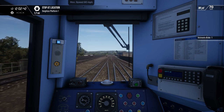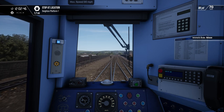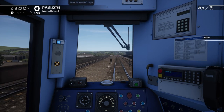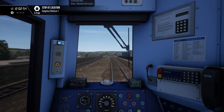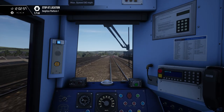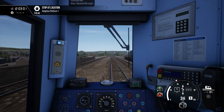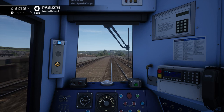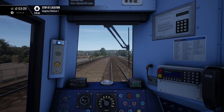Speeding a little bit. So okay, we can go up to 40. Alright, well, let's do that then. What was that? 70? Might have been. We'll see. We got the gradient to help us there. Yep, 70. Okay. And next station, Deighton, in 1.6 miles.